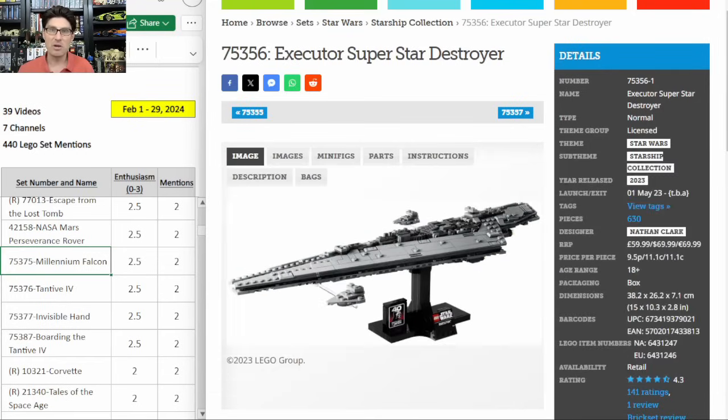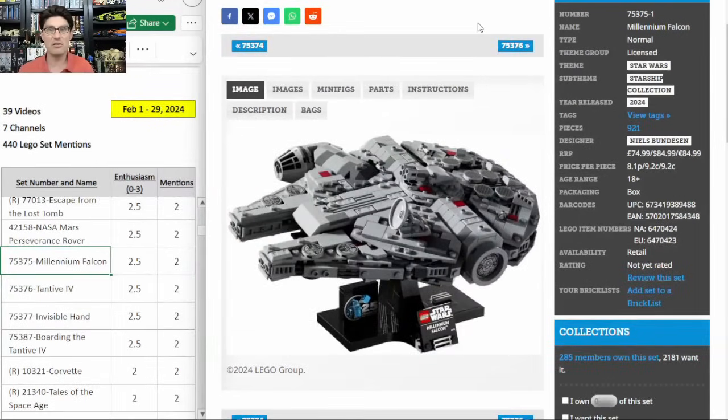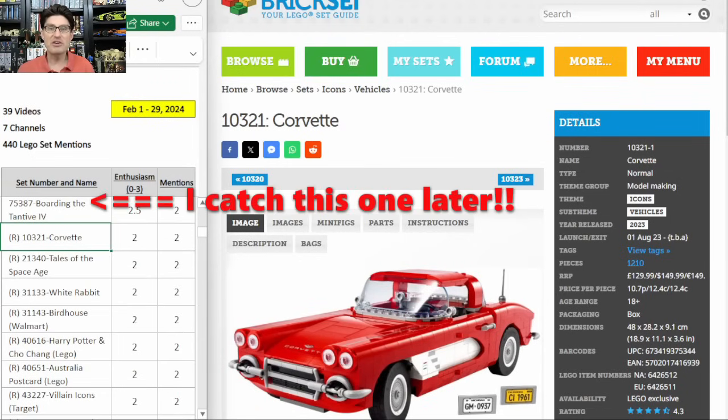I'll be picking it up as much as I can, and then these three just came out, probably be retiring at the end of next year, and I love them all. They are expensive. Like this Millennium Falcon is $85. Yeah, it's 921 pieces, but it's full of tiny pieces. It's not that big. Just like with the helmets and the dioramas, I think we will get good opportunities for good discounts on these.